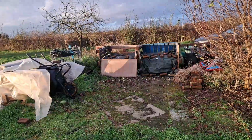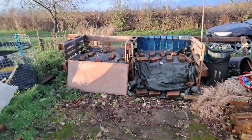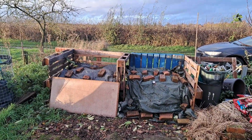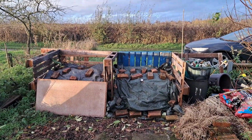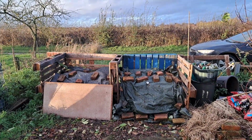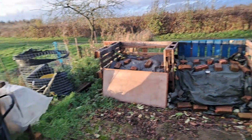So as you can see, the compost heap's not changed at all, still there. The other thing you might notice is that certainly the bay on the left has come down quite a lot in height. So obviously the raw material inside is rotting down nicely.